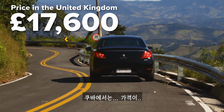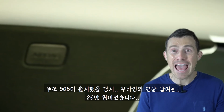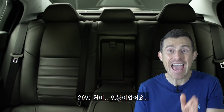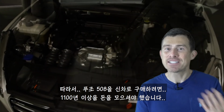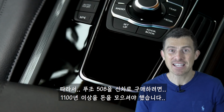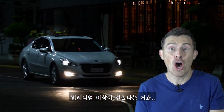Just let that sink in. Anyway, to give you an idea how much £202,000 is, the average Cuban salary back then was £180. Just £180 a year. So it'd take you more than 1,100 years to save up for one of those old 508s. So over a millennia.